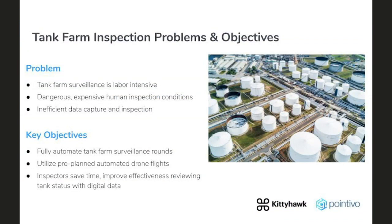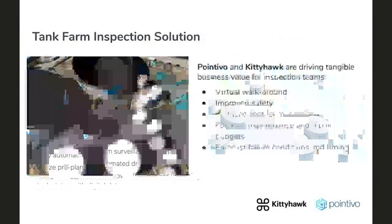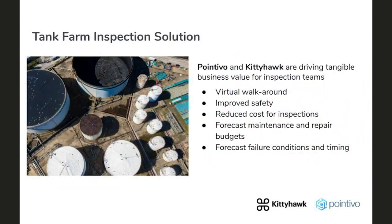And really what we're doing is we're gathering all of that data from the drones that's being fed into the Pointivo platform. And this is generating a number of different digital artifacts, be it maps or digital models, three-dimensional models. And all of this is provided back to the inspectors to be able to do a remote inspection of each of those tanks. So the solution that Pointivo and Kittyhawk are providing is a virtual way to safely inspect the tanks utilizing data captured through a fully automated flight. And really this is providing an environment that allows inspectors to do their job more quickly.